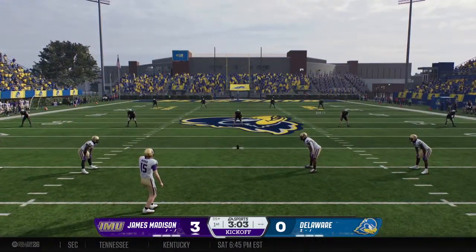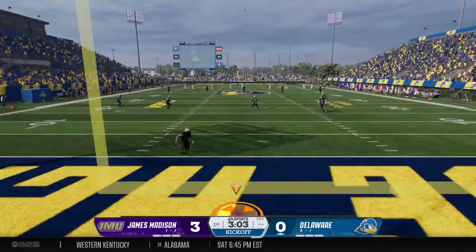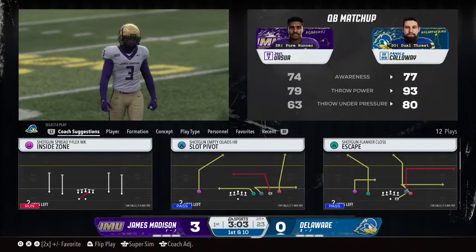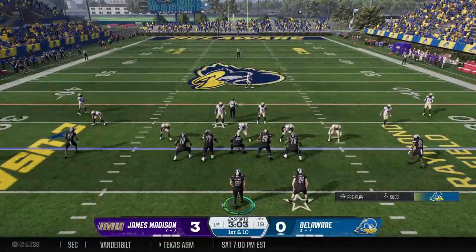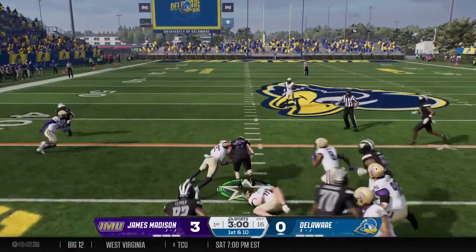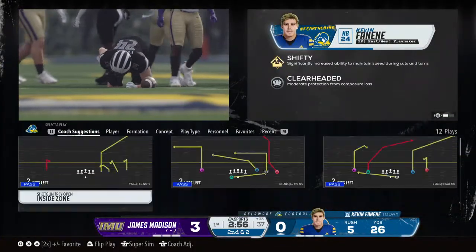So after the last drive ended with a field goal, the kickoff team out there to send it away. And as the ball makes its way into the end zone, it'll be a touchback. They'll bring it out to the 25. Guys, the Blue Hen offense going to work. They were really aggressive going for it in their own end last time and put them in a tough spot, David. Yeah, aggressive, reckless. They got to find the balance for this offense to really be productive.